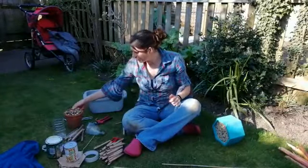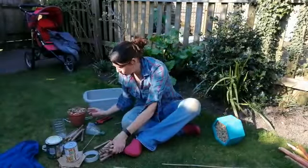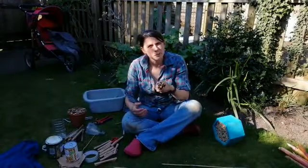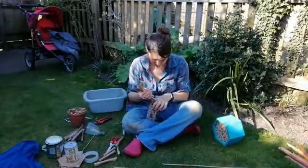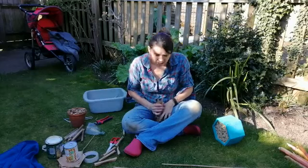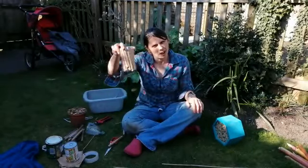Okay, so then what we're going to do is we're going to stuff our bamboo, or our hollow tubes, into our container. It's quite good if they've got different diameters, because then different species of insects and different species of bee will live in those. Okay, so I'm just going to pop those in here. Okay, so I've got all of my tubes in there. Basically what you want is them to not fall out when you turn them upside down.